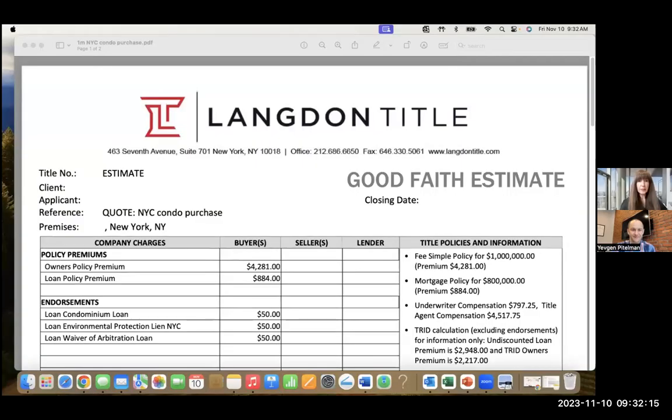Okay, so I'm going to share my screen because this is going to make it much easier for everyone to visualize and understand. What we have here is a title insurance estimate for a $1 million condo purchase in New York City, along with an $800,000 mortgage. Some costs on the title bill are coming to the title company, but some costs are really pass-through costs, and we're paying the city and state. And I'll go through that as I go through this.